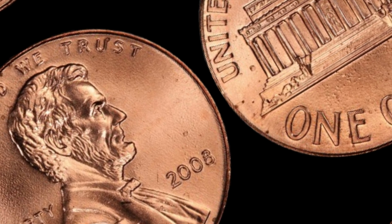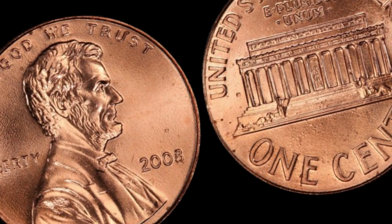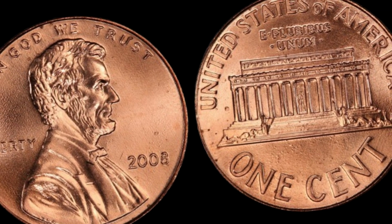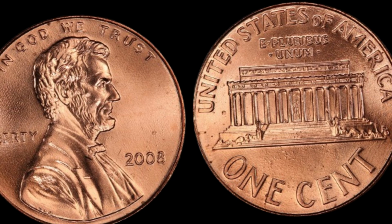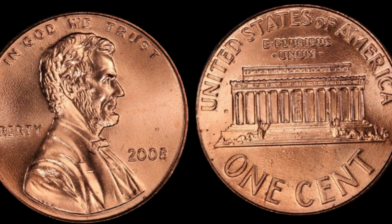We're diving deep into the fascinating world of rare coin collecting to uncover the truth about these valuable 2008 Lincoln pennies. Before we get into the details about the 2008 Lincoln penny, let's take a quick journey through the history of the iconic Lincoln cent.